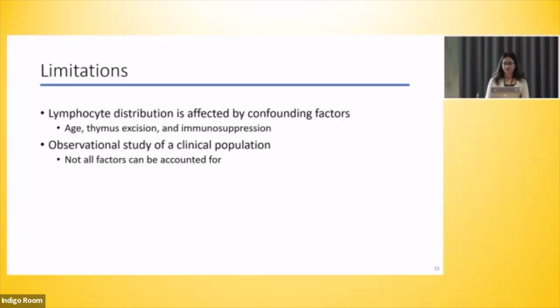Of course, our study did have some limitations. The first is that the lymphocyte distribution is affected by confounding factors. Further, since this was an observational study of a clinical population, we weren't able to account for or control all factors, which may also play a role in lymphocyte distribution.